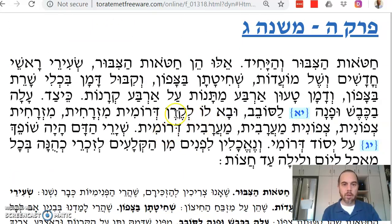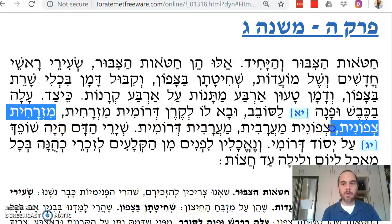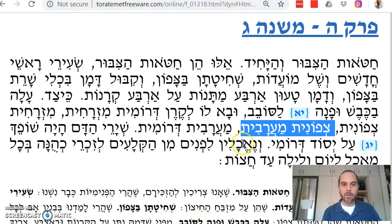So first he goes to the Keren Dromit Mizrachit, the southeast corner. Then he hits the Mizrachit Tzfonit, the northeast corner. Then he hits the Tzfonit Ma'aravit, the northwest corner, and gets the blood there. Then the Ma'aravit Dromit, and finally he gets to the southwest corner. So he goes all the way around this sovev and comes all the way back to the southwest corner.